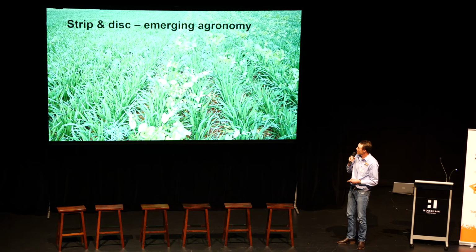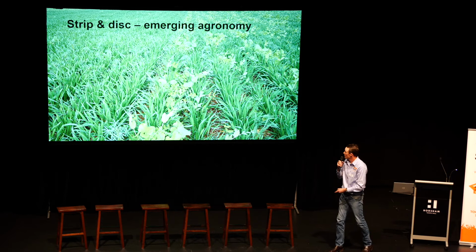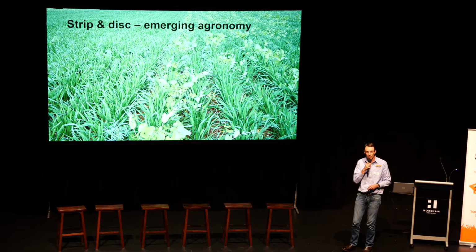It's not just one single component. It's not just a strip of front. It's not just a disc seeder. It's everything put together. So we're seeing some emerging agronomy come out of this as companion cropping, so something a little bit different that Tim had a photograph of.